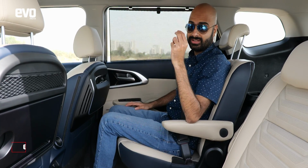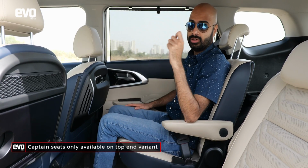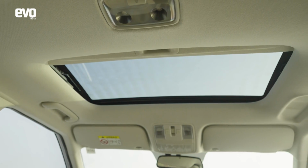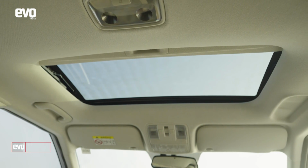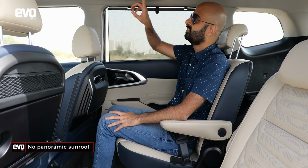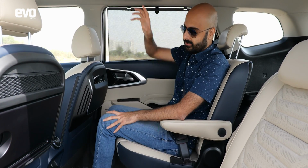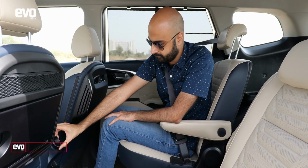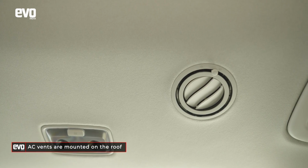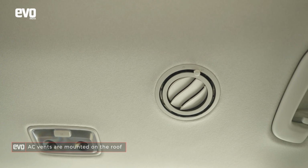But worth noting that the captain seats are only available on the top end trim. Other things you need to know about the Kia Carens' second row. No panoramic sunroof, so you've got solid roof on top over here, and that's because it has roof-mounted AC vents. The AC controls are actually down here, so you can turn it on and off from here. You can shut the vents, obviously. You can also adjust the flow from the top.